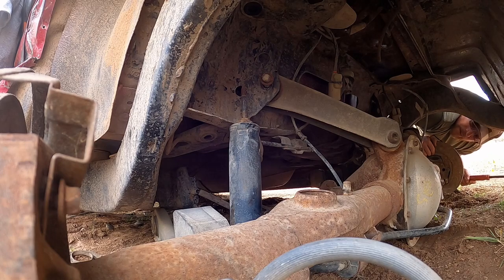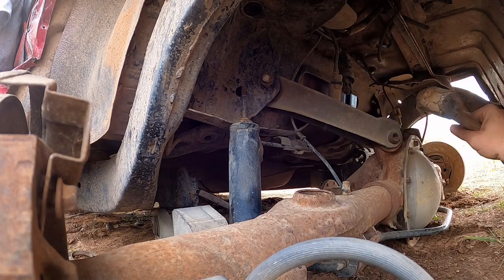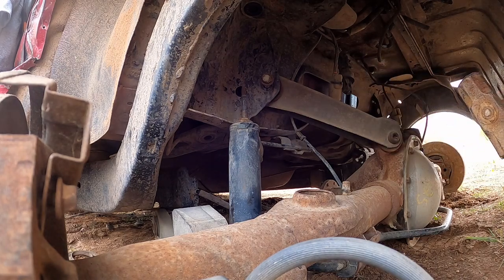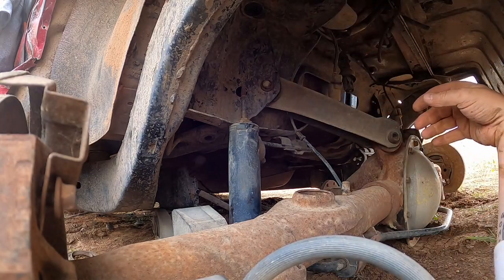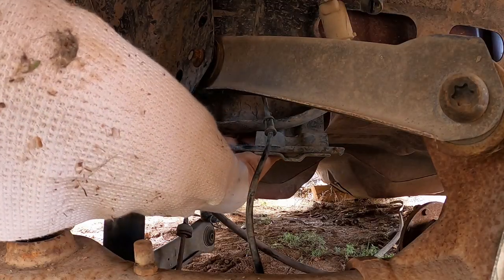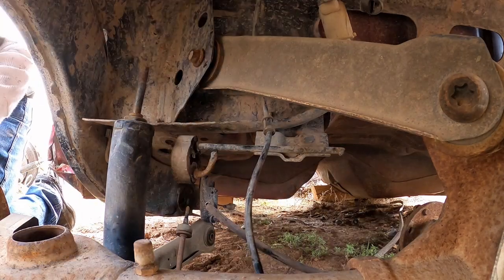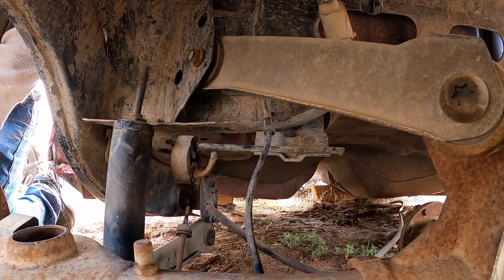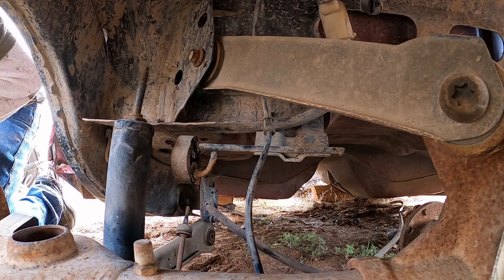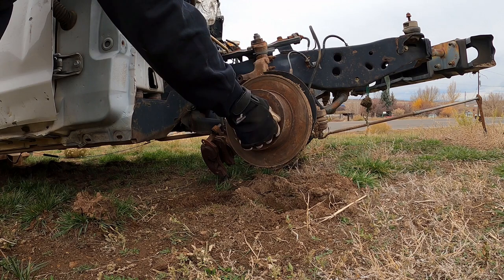Now, hopefully, anyways, maybe, okay, probably not. Here we go. So now we're sort of lined up. Good enough. Ouch. Well, I'll tell you what, that nut's gonna have to wait. We're gonna have to pick it back up. Not today.